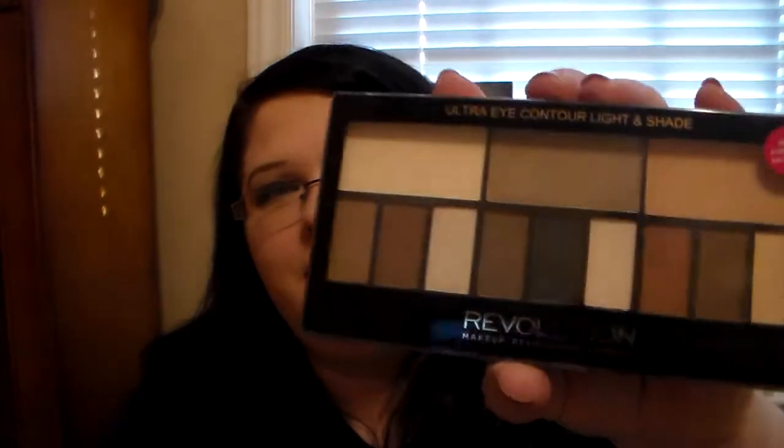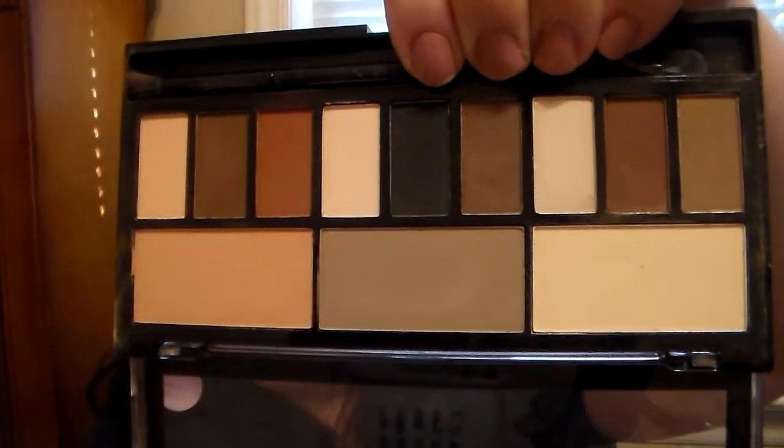Then I have the Makeup Revolution Ultra Eye Contour Light and Shade. This is supposed to be a dupe, or a knockoff, of the Kat Von D Shade and Light palette. And I really do love this. I don't use it as often as I thought I would when I got it, but it's one of those things I do gravitate towards over time, so that's why I've kept it in my collection. It does come in handy for certain looks I want to do, so I really do love this palette.